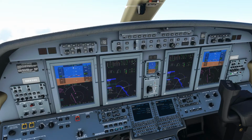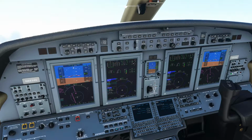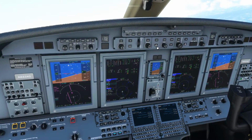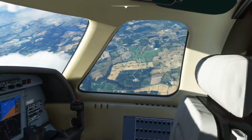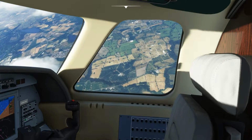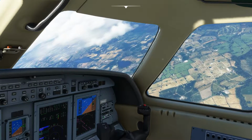Forgot to change the MFD. Alright, so we're nowhere near our kind of flight plan, so we're moving away from it. So we're gonna go into heading mode and get back to where we're supposed to be. And once we're kind of on that path, we'll go ahead and enable nav mode.